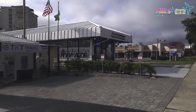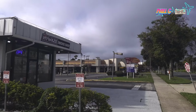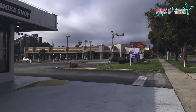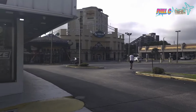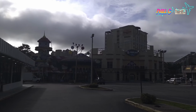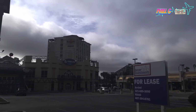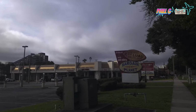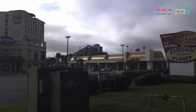TK Travel, I'm not sure who they are. We have the Highways Smoke Shop to our left here. Down here is another one of them iconic looking, but probably needs a paint job, Bargain Planet gift shops. The old spaceship and all that, and the alien. Roboland, I believe, is shut. Nothing seems to last in that building very long. Now, I know the Ramada Plaza owns that building and these shops. And I don't understand why they don't just knock them down and make a far better hotel.